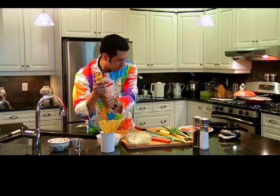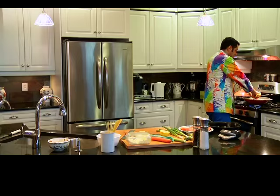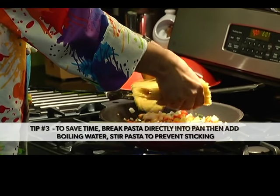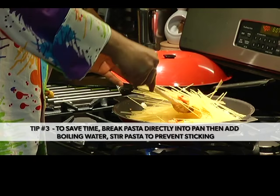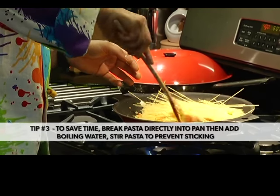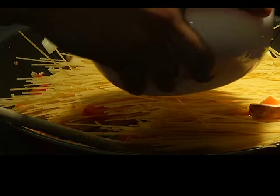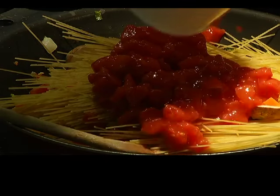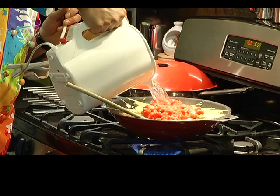So here's what I'm going to do. Grab our pasta and just break it in there, and mix it with the rest of our ingredients. Instead of cooking the pasta in a separate pot, we are doing both at the same time. So it saves us some time and it's more sustainable, saves us a lot of energy. And boiling hot water.